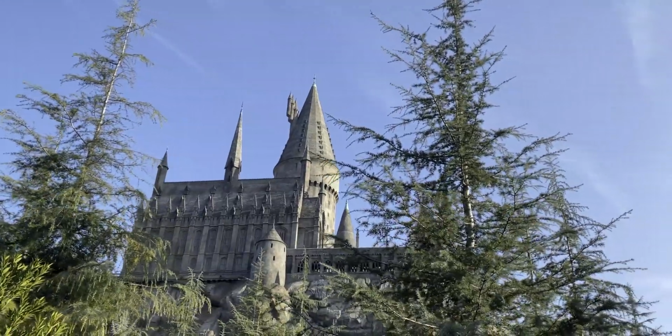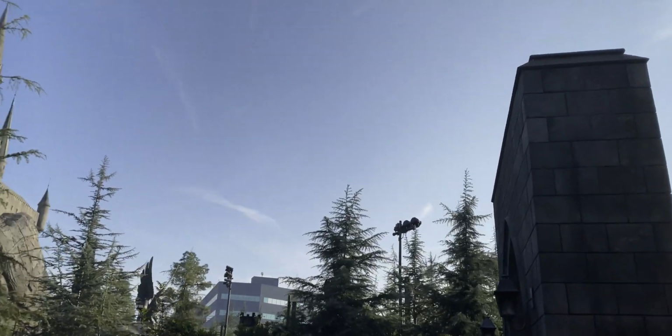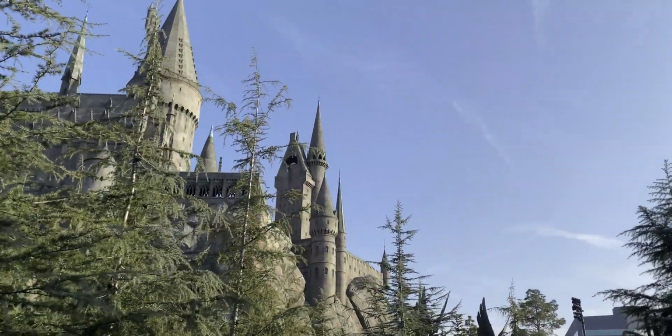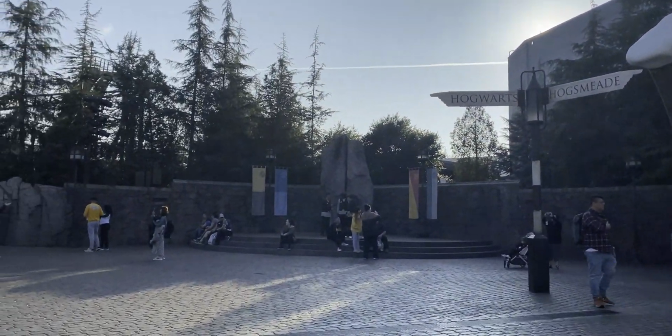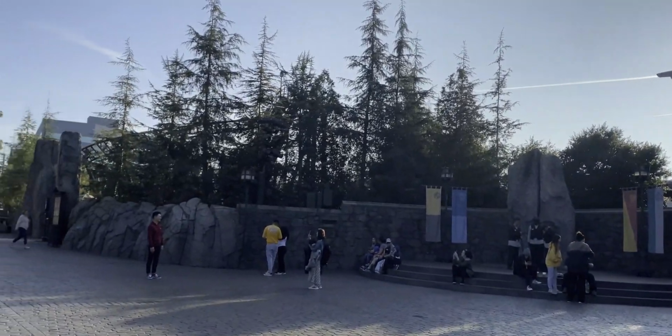It's just a difference I wanted to point out. Nothing major, but it's definitely a very noticeable difference. You can just see here, it is quite empty.